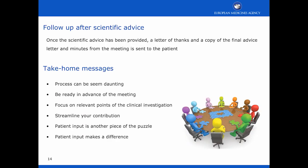Once the meeting is finished, the Working Party will reconvene to discuss the outcome and will prepare a final advice letter. This letter needs to be signed off by the Committee for Human Medicinal Products, or CHMP. You will be sent a copy of this letter as well as minutes from the meeting and a letter of thanks for your participation. It is important to remember that although the process can seem daunting, your input is highly valued. It is important to prepare for the meeting, to focus on the relevant points of the discussion, and to streamline your contribution. Patient input is an equal part of the whole picture, and your input does make a difference.